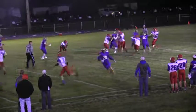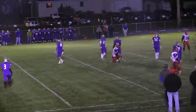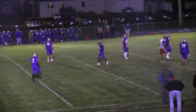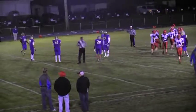Zach Binger out of the shotgun. Airs it out for Hofer, who was wide open, but it went behind him and he lost his footing trying to turn to get it. Brings up third and 10.